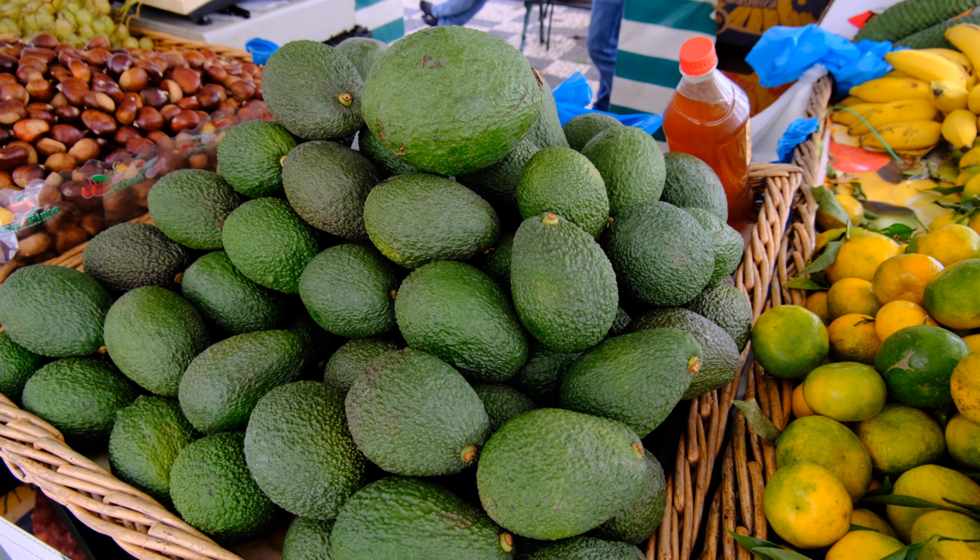It's a local tip. These avocados are huge and they're €3 per kilo, and it's incredible. You can pay €3 for 2 tiny avocados in the UK.